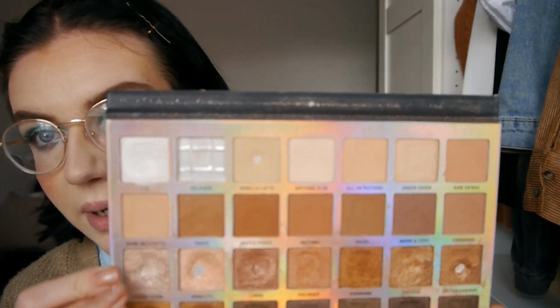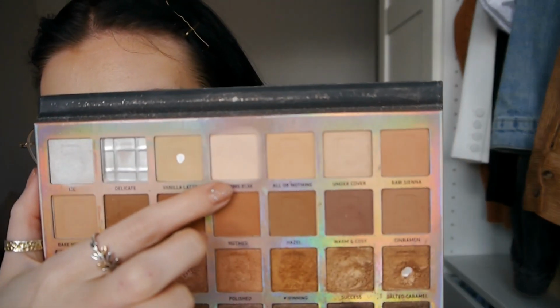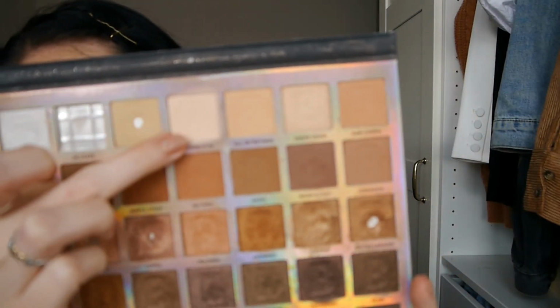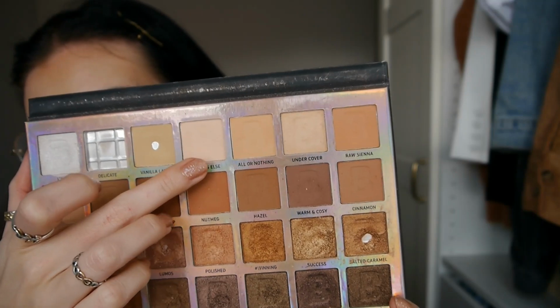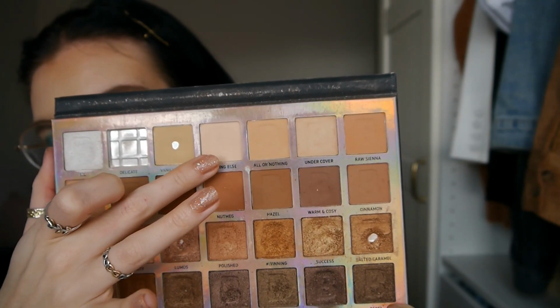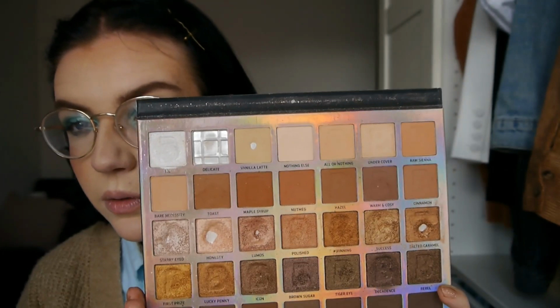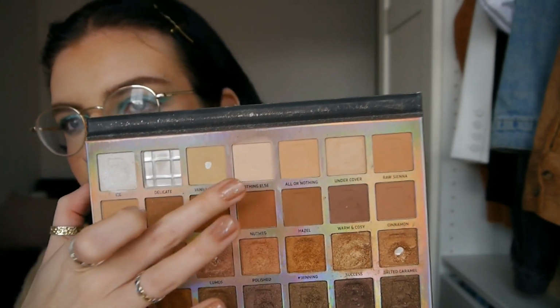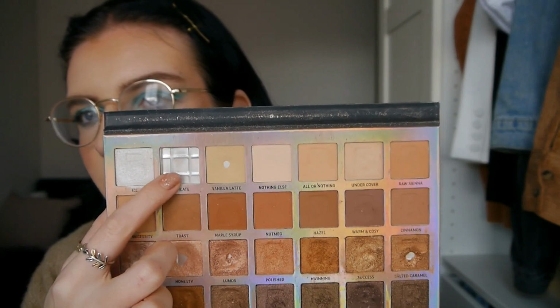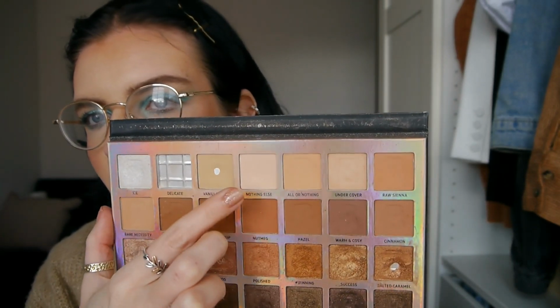The other two I've been really focusing on in the top row has been this shade, which is Nothing Else, and I've been using that in the exact same way as this delicate shade. I've just been using that to set my under eyes and sort of on the brow bone, any kind of highlight areas really. It's about a shade darker than Delicate was, so it's not as brightening, but it still works.